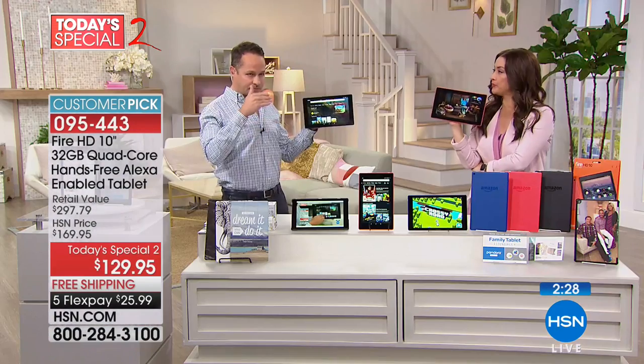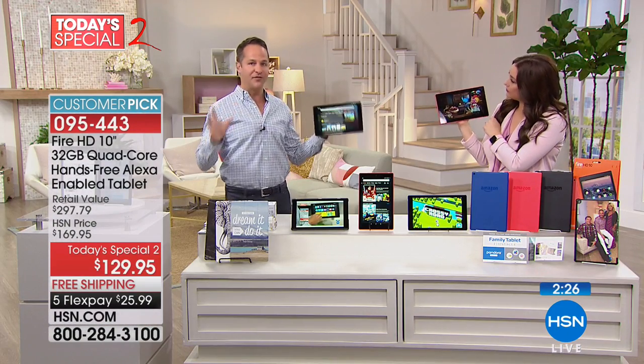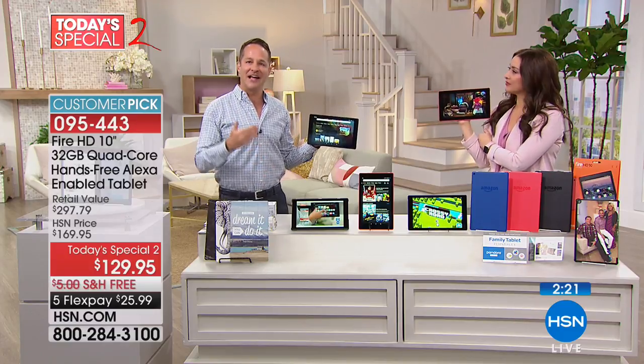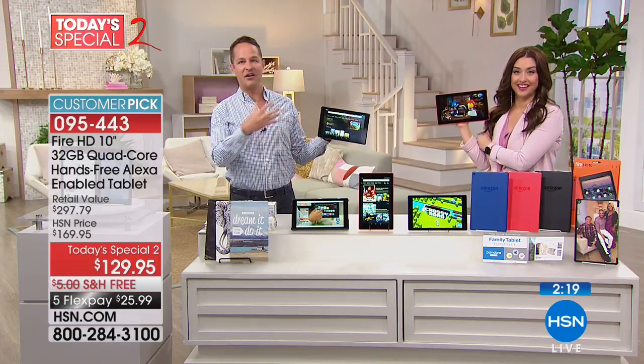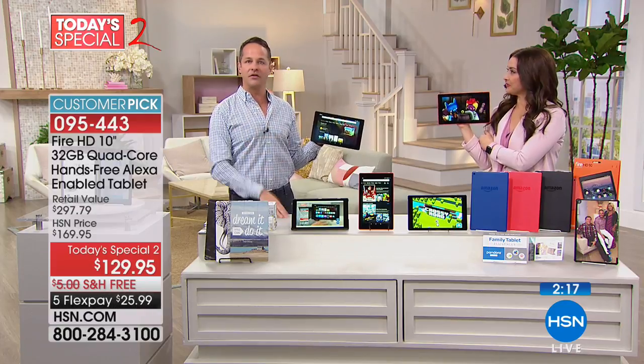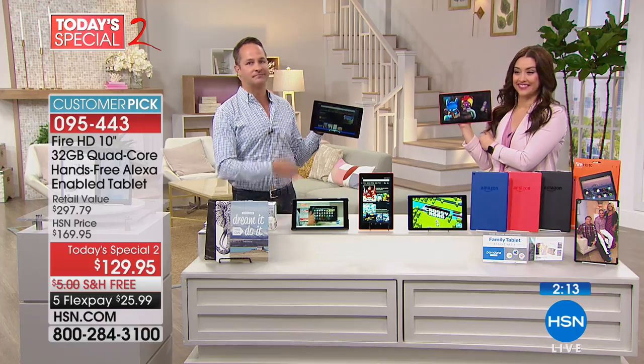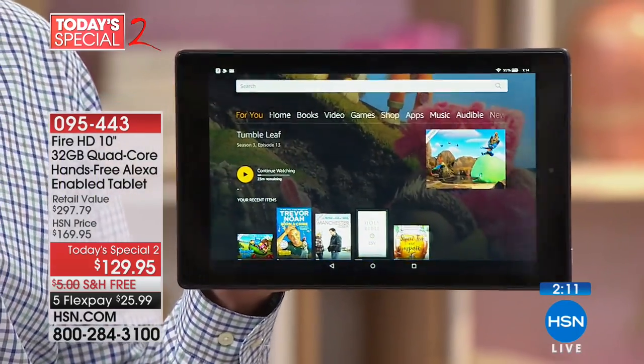And perhaps even more key than that, if you don't want to navigate, if you have a thing about touch and you don't want to touch your tablet, you have hands free now. If you don't want to navigate to Netflix, you just go, Alexa, open Netflix. And there you go. She just does it for you.